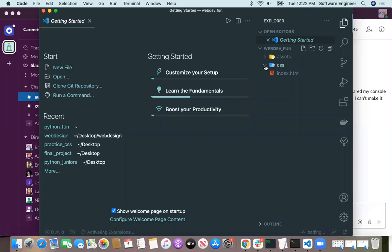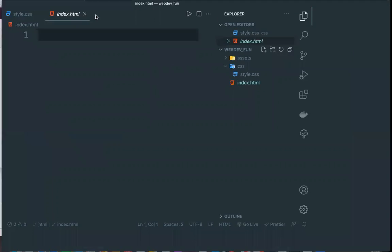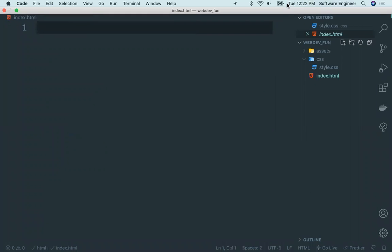Okay, I want to create a new css file manually, so I first click here, and when the arrow is down, then click on the new file icon, and just say style.css. All right, wonderful. And here is the HTML file. Okay, everything is ready and we can start coding now.